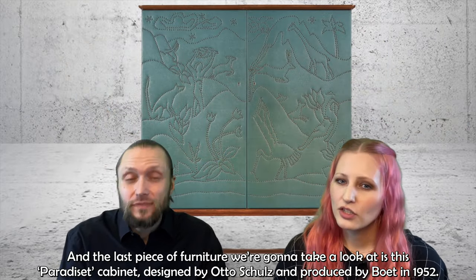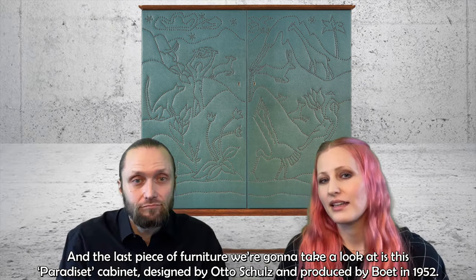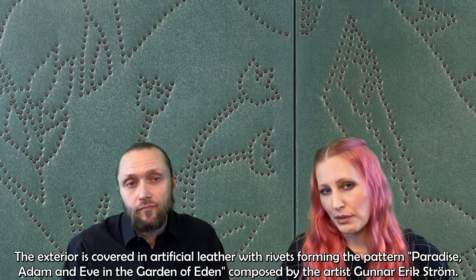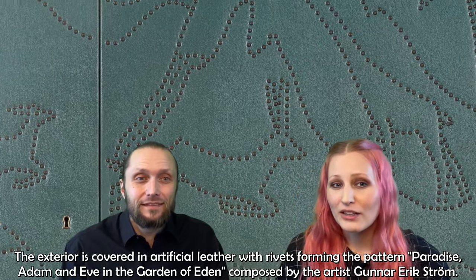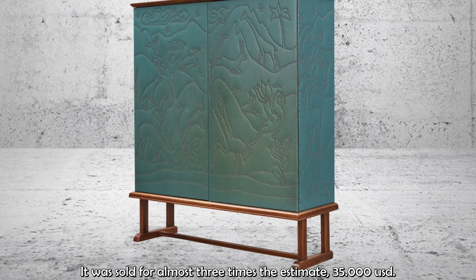It is. And the last piece of furniture we're going to take a look at is this Paradiset cabinet, designed by Otto Schulz and produced by Boet in 1952. The exterior is covered in artificial leather with rivets forming the pattern Paradise, Adam and Eve in the Garden of Eden. Yeah. It's very religious. Composed by the artist Gunnar Erik Ström. It was sold for almost three times the estimate, $35,000. Yeah, that's a lot of money. I do not like the religious thingy. No. I do like the Zodiac more.